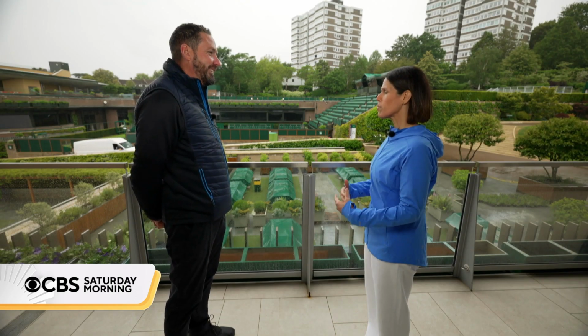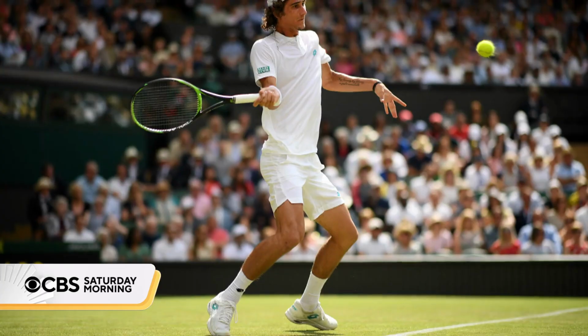For somebody who loves plants and flowers, is there anything better than tennis in an English garden? I don't think so, and hopefully that's what we achieve when all the public are turning up. They're not watching tennis, they're enjoying the grounds in an English garden.